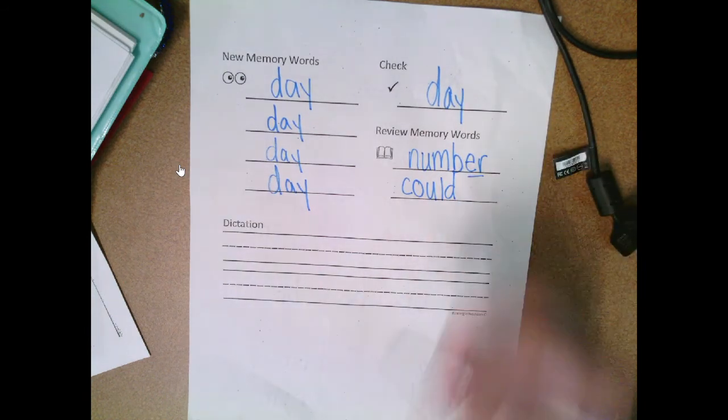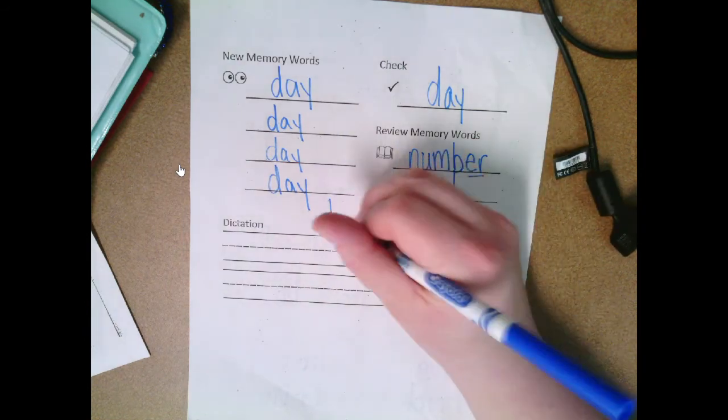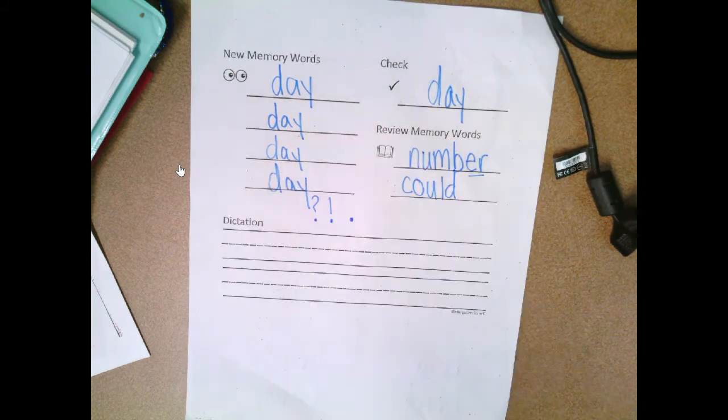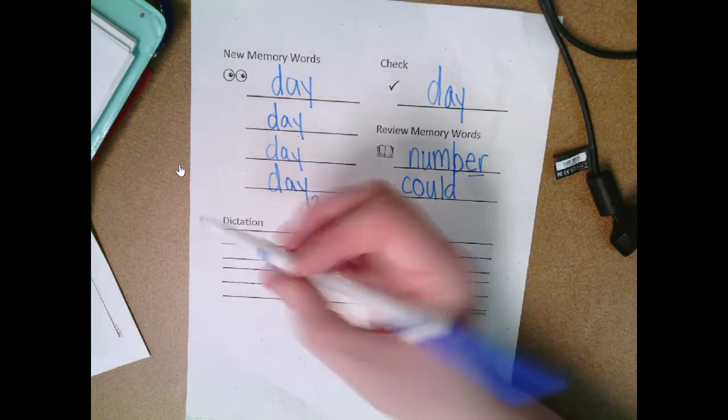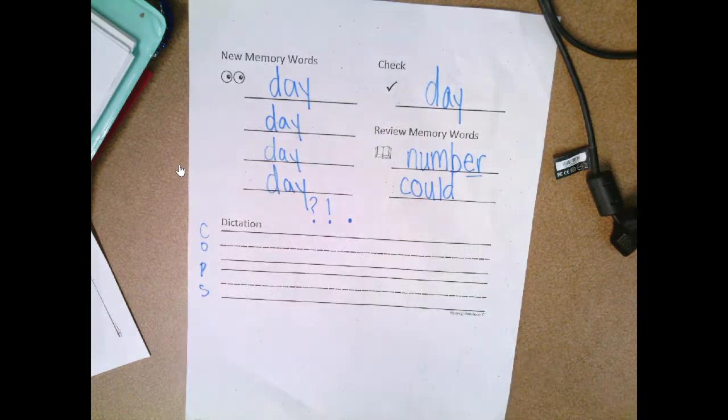All right, everybody, tell me what this is. Exclamation point, for those of you that said that correctly. What is this? All right, I'm going to write my caps to the side and my super tricky sentence is: she has the small brush. Listen, she has the small brush. Let's count it. She has the small brush. How many words? Five.